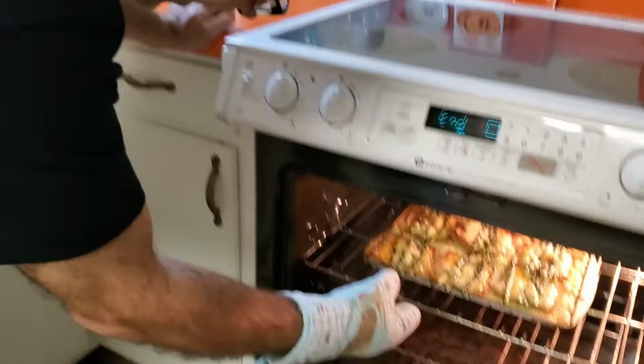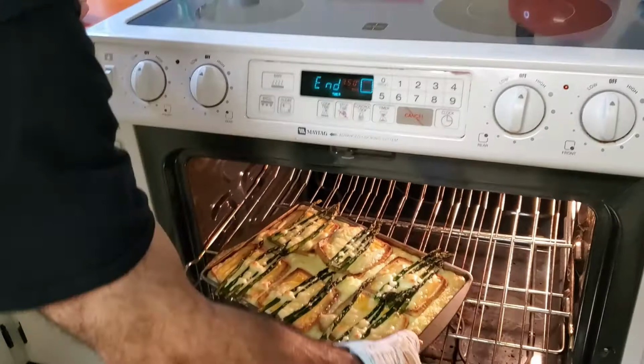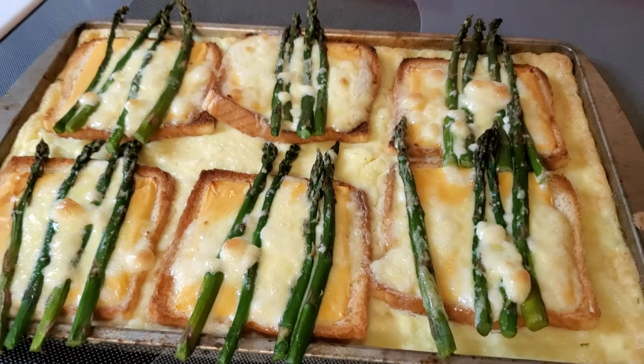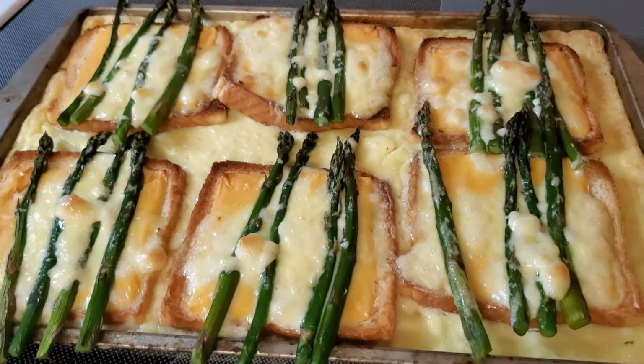It's warm. It's toasty. How does it smell? It smells like cheese. Mmm. Yeah, we're gonna need a fork. Spring pastry puffs! We're retro foods!